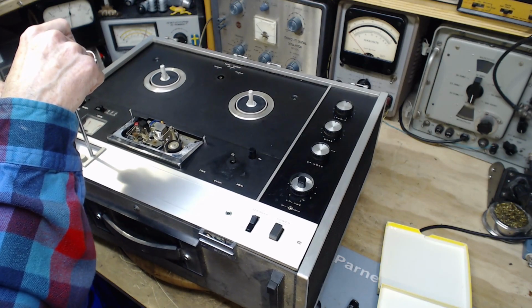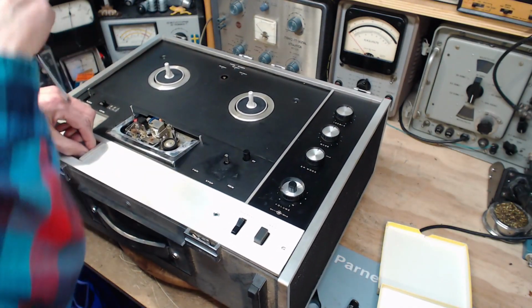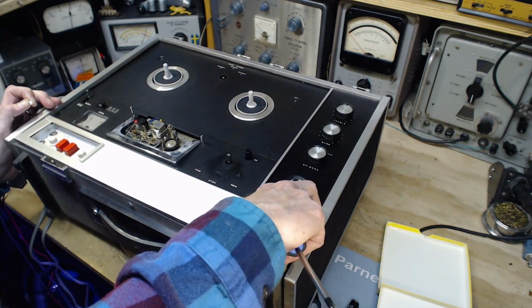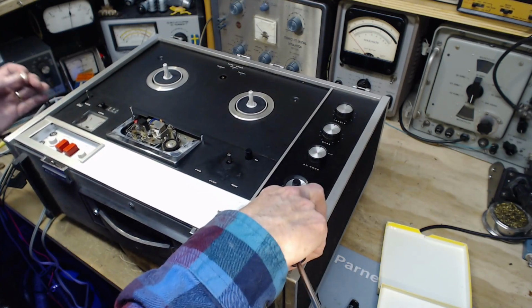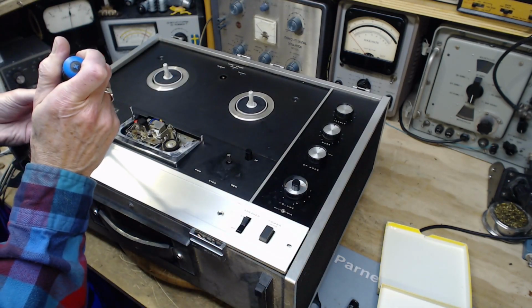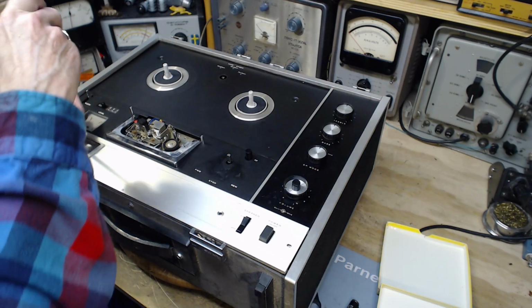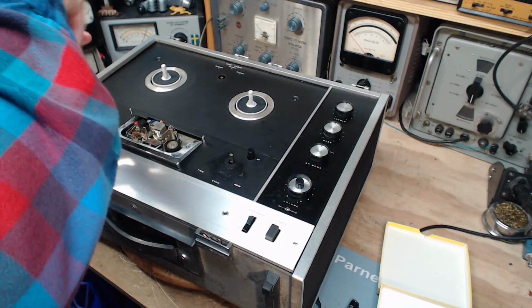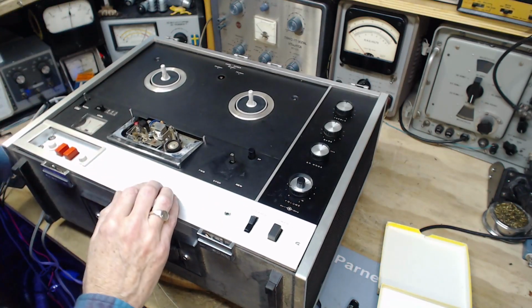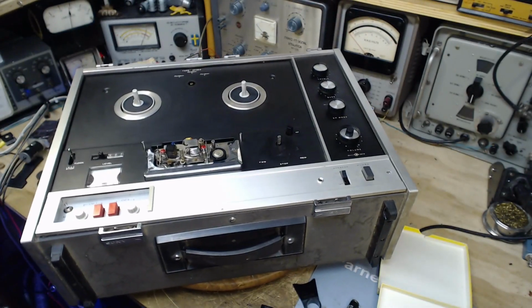Looks like these knobs have to come off too. Let's try this. Take this out. No, that's not the secret. You have to read that manual a little more. I'm going to put the screw back in. Study the manual just a bit more. Another secret needs to be revealed.